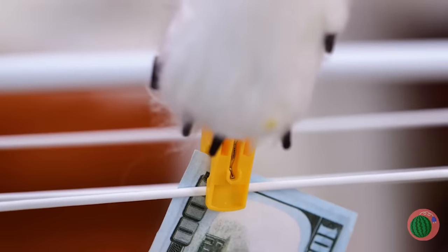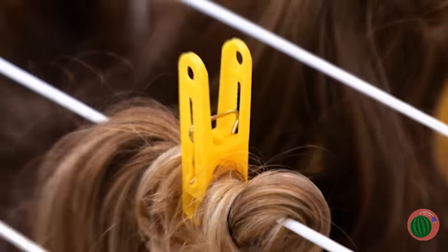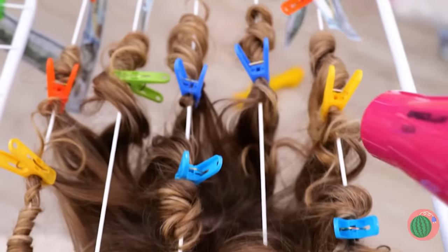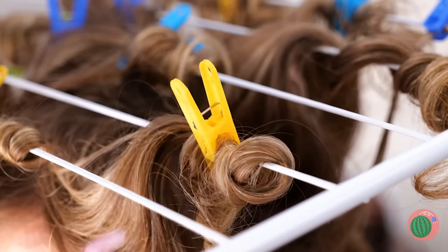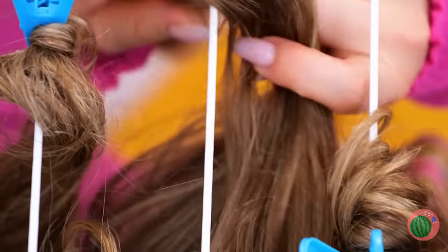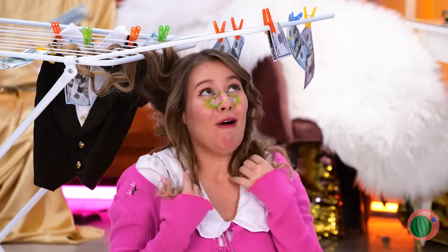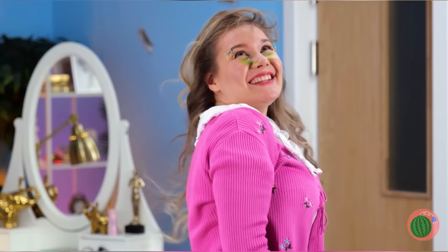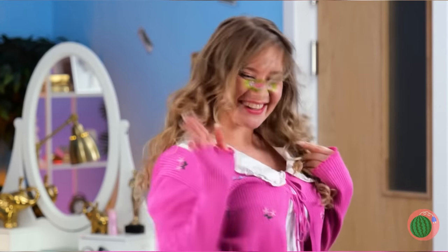Some clothespins will keep things in place. Now, let's get the hair dryer. Should be enough. How does it look? Make sure you took off all the clips. Wow! Hair this good, you just gotta flip. Time to take on the world.